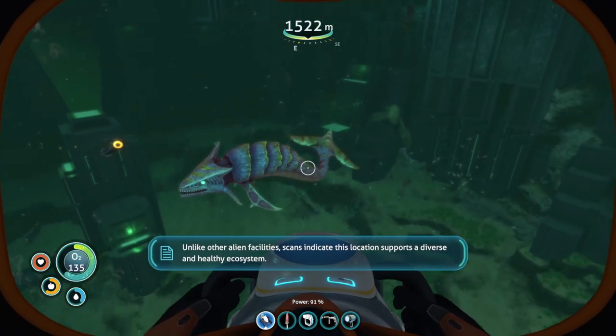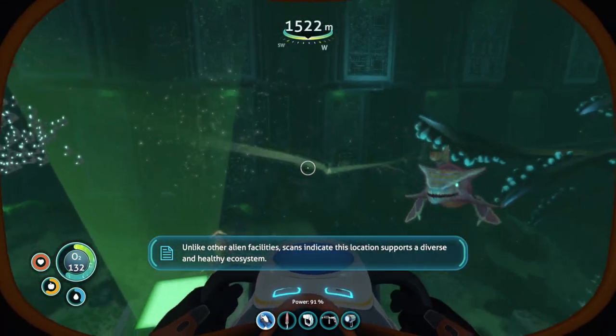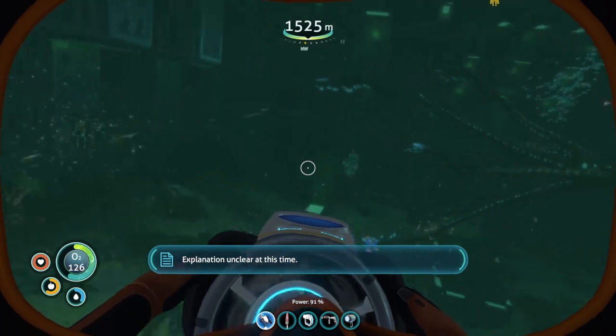Unlike other alien facilities, scans indicate this location supports a diverse and healthy ecosystem. Explanation unclear at this time.